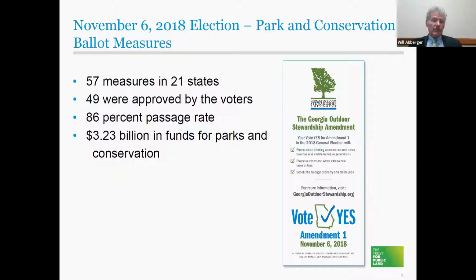Just a couple of quick snapshots here of recent elections. This was the last general election last November, November 2018. There were 57 measures on the ballot, 49 of them were approved. That 86% passage rate actually exceeds the historic average of 76%, and nearly 3 billion, or a little bit more than 3 billion, in new funds were created for parks and conservation.